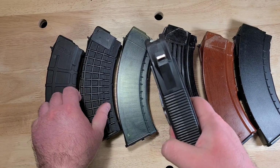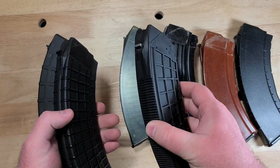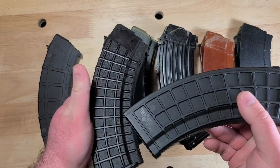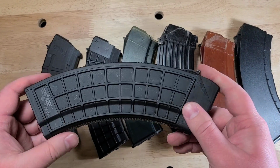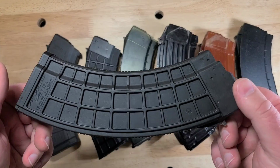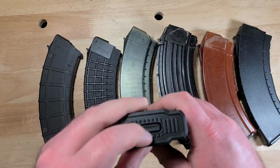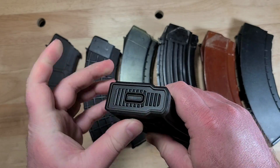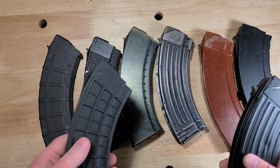Unlike the Bulgarian waffle, I have never had a fitment issue on my X-Techs. The same guns that the Bulgarian waffle will not fit in, this one fits in fine. And that is one of their claims to fame on their website, that they've tried every AK they could get their hands on, and they fit in all of them. So I think that's pretty respectable as well. I really like this very squared off floor plate with a big generous takedown disassembly button there. Pretty neat.